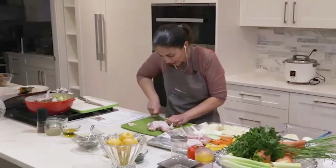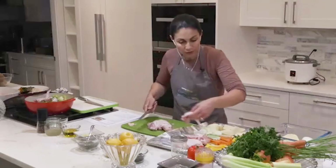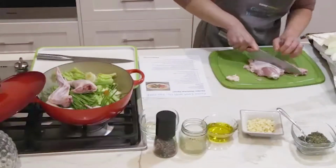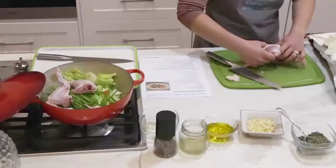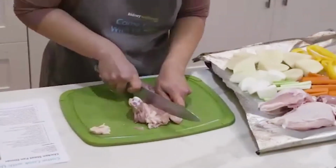And when I make my own, I can put in my own flavors, the spices I like, you know, use different cultural spice blends. The stock is incredible when you make it at home.